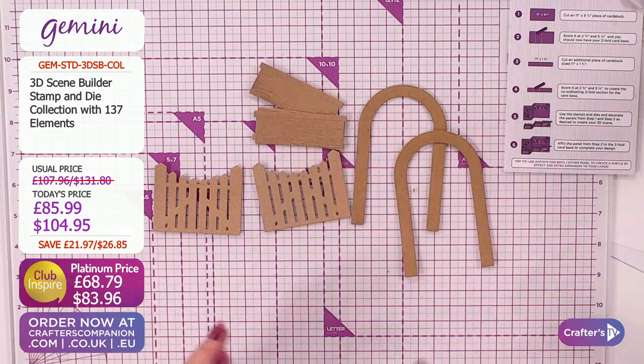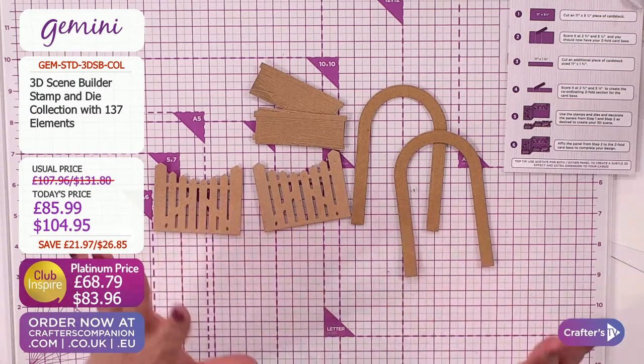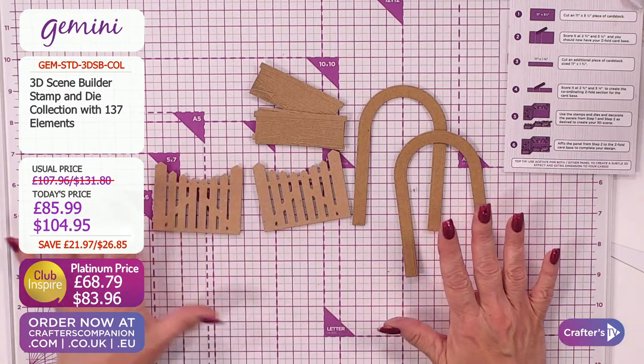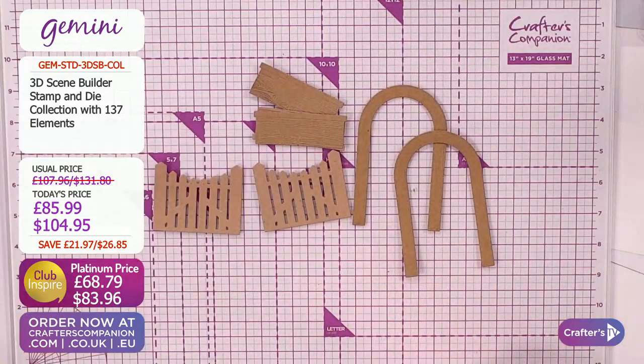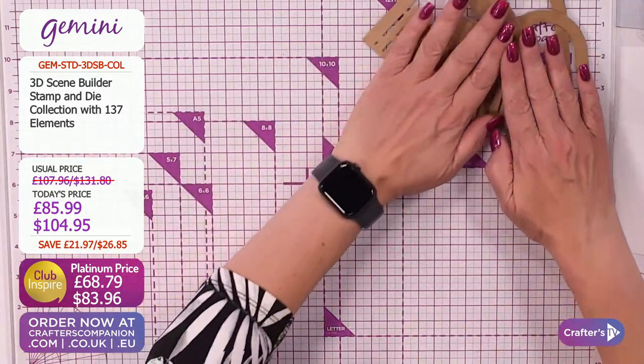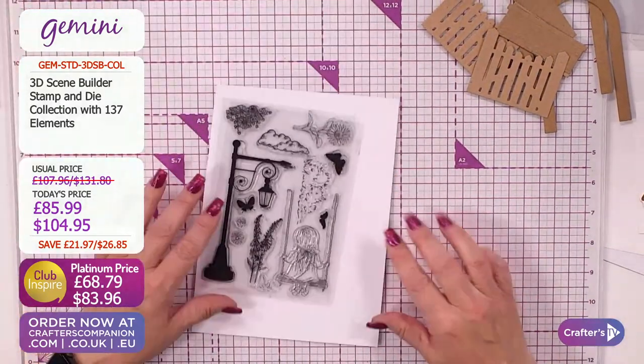I always multi-cut and multi-layer so that I've got choices when I want to build up my scenes. And there's nothing to stop you from popping the ones that you don't use back into your box or your packaging once you've decided on what you're going to use. So I've got some scenes going off there. So the next thing is the stamps. So we're going to bring in the stamps.